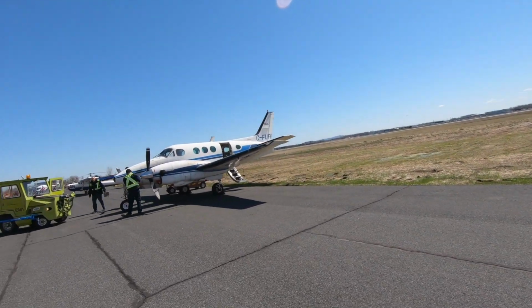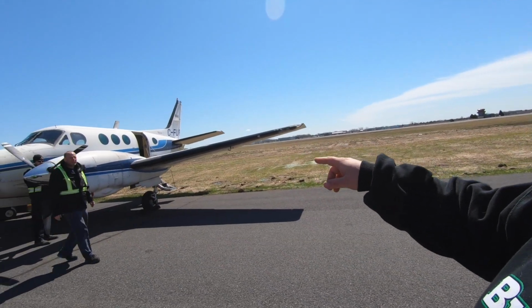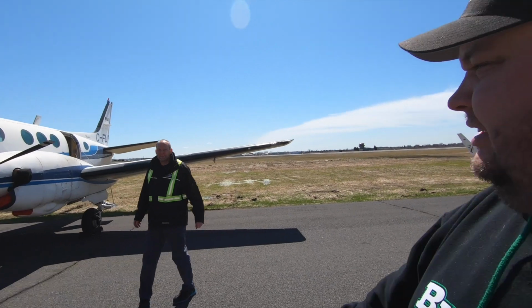Speaking of going for a rip, wouldn't this be cool? That'd be a cool thing. We got a King Air 90. Looks like a 90. And yeah, so let's head back in. Is this a King Air 90? Yeah. 90? Yeah. So we used to have these for bird dogs, but now we got the King Air 100.